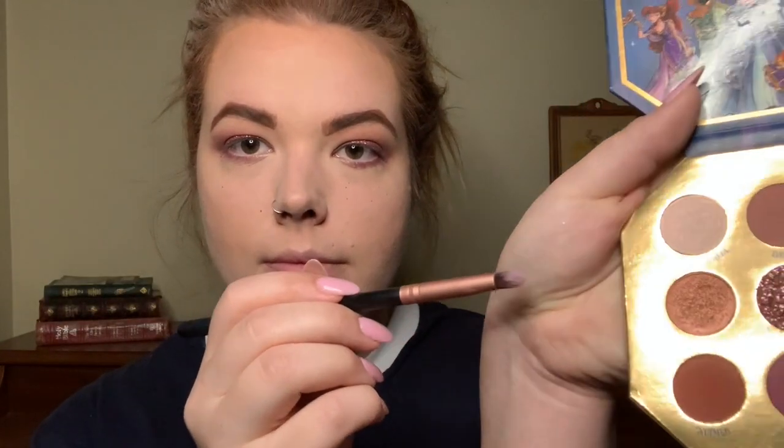Okay, so I cleaned off that dense brush, that really skinny dense brush. And I'm gonna go in with Spinning Wheel. It's not really picking up on the camera, but it's like a pinky shimmer. Very, very light pink. I'm gonna pop that in my inner corner.